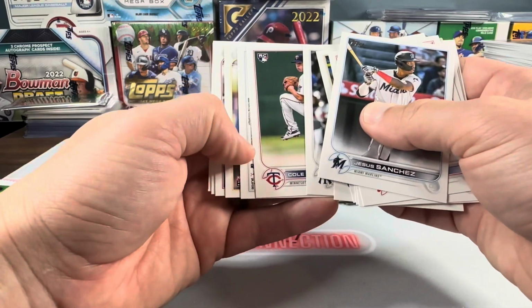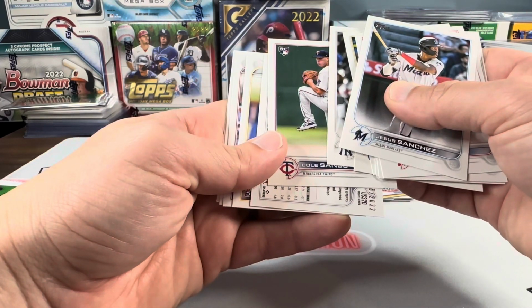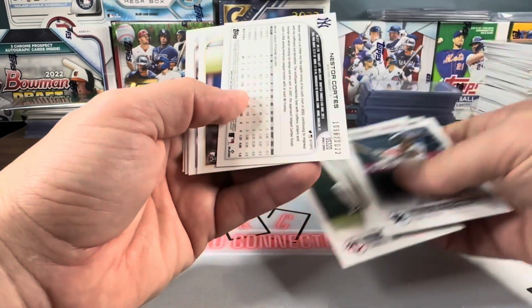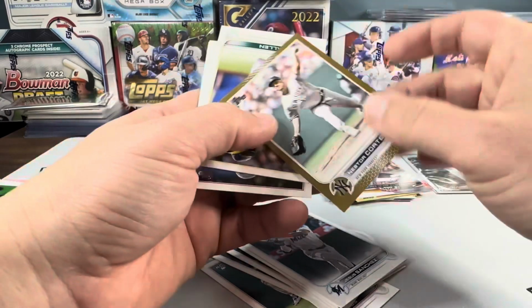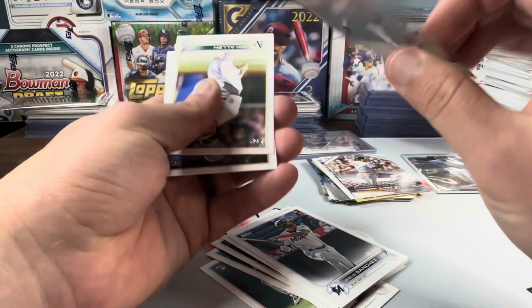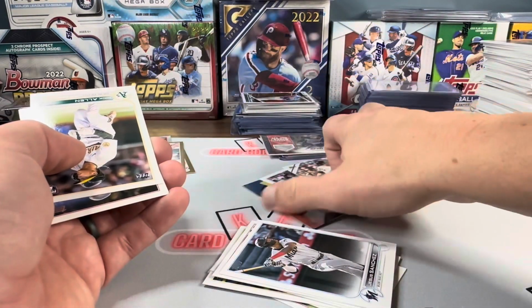We're gonna have a short print. Nope. Gold. Freddie Freeman. Nope. Just guessing. So there we go, there's another gold. Nestor Cortes, 1096 of 2022. Another vet, a pitcher again.